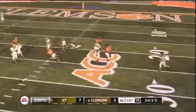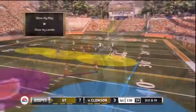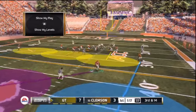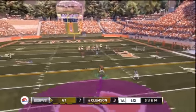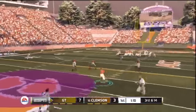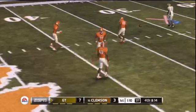Oh my goodness, that was brutal. Hey, it's getting chippy already, it's an ACC matchup. All right, third down and 14, a little zone blitz coming here. They're gonna throw it definitely. They wouldn't run it here, would they? I'm not that much of an option team. Oh my goodness. Wow. I didn't realize Mark Sanchez was a quarterback.